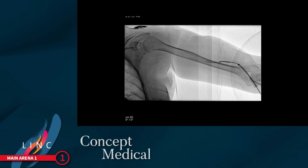In this case, we can use an 018 wire or use the 4 French Berenstein catheter for support, as shown over here. So Berenstein catheter is also one of the common support catheters that we use.